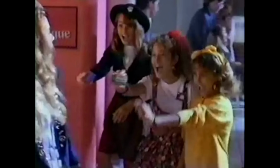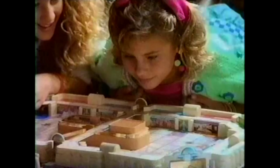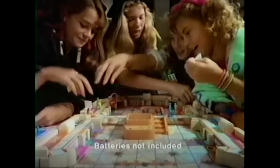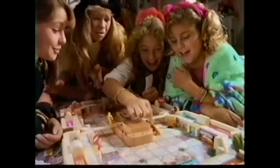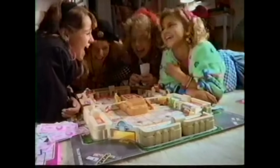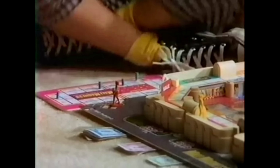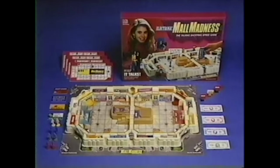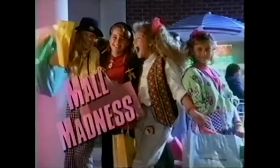Hey! It's Mall Madness. Sale at the shoe store. The shop till you drop game that really talks. It's all the fun of a shopping spree. With Mall Madness, you get a bank account and your own credit card. Clearance at the sunglass boutique. To win, buy everything on your list and be first out of the mall. I win! Mall Madness, the electronic shopping game that really talks. From Milton Bradley.